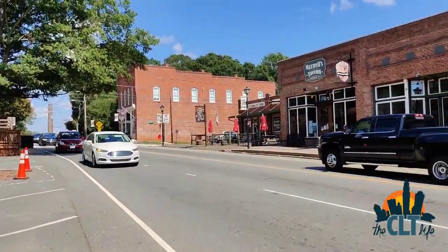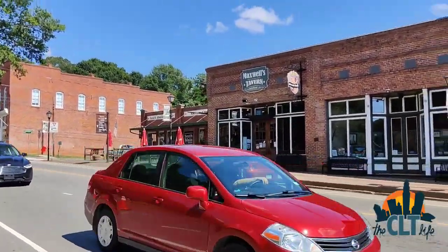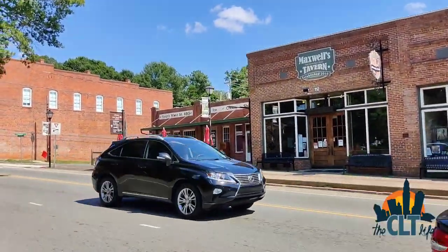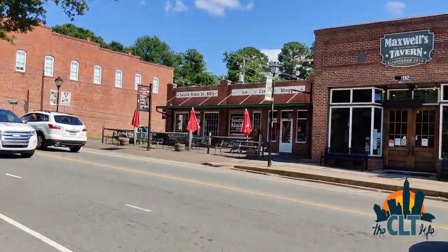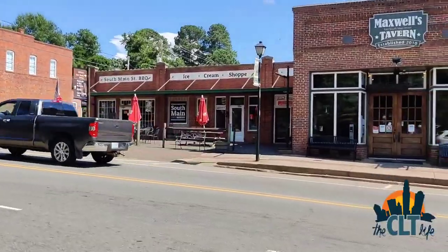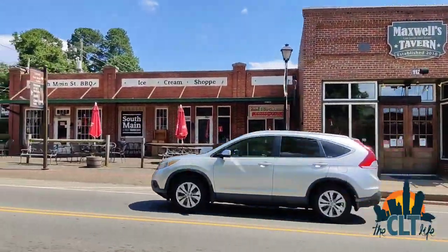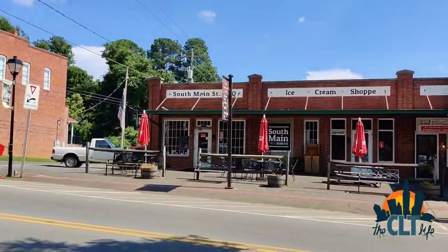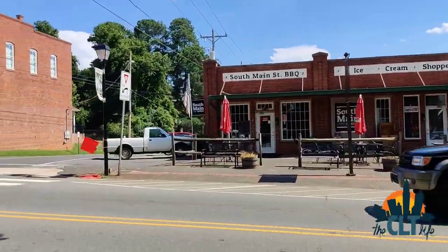Okay, so I had to pause it again there for a minute so I could make it across the street safely. But as you can see, here's Maxwell's Tavern. During normal times, if you're coming to Maxwell's on a Friday afternoon for dinner, you better get there at 4:30 in the afternoon, or you're going to be waiting, because it's such a popular place. There we have South Main Street Barbecue. They've got a nitrogen ice cream shop in there as well.